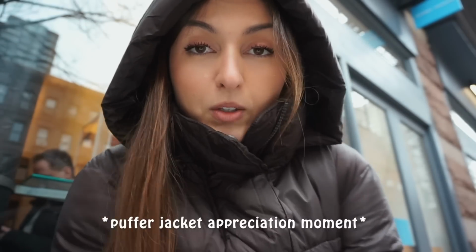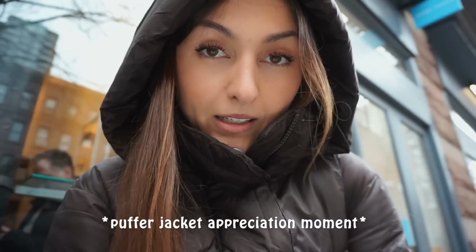Side note, one of the best things about having a puffer is you just feel like you're wearing a comforter out in public. It's like a socially acceptable blanket that you can wear in public, which I kind of love. Like you could be wearing anything underneath, wear this on top, and you can go out into the world.